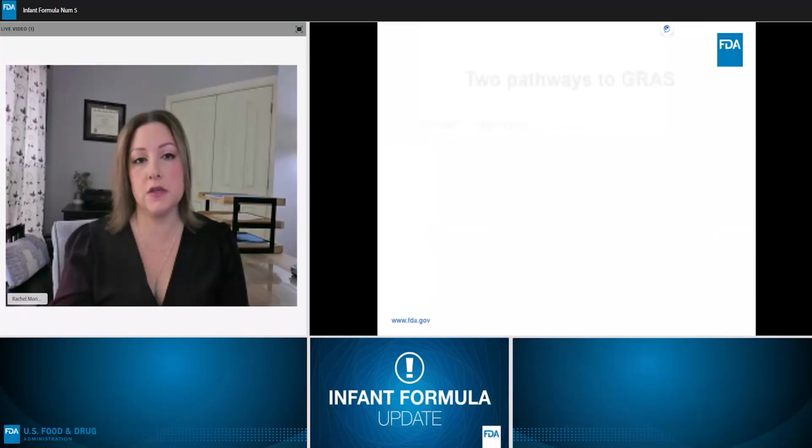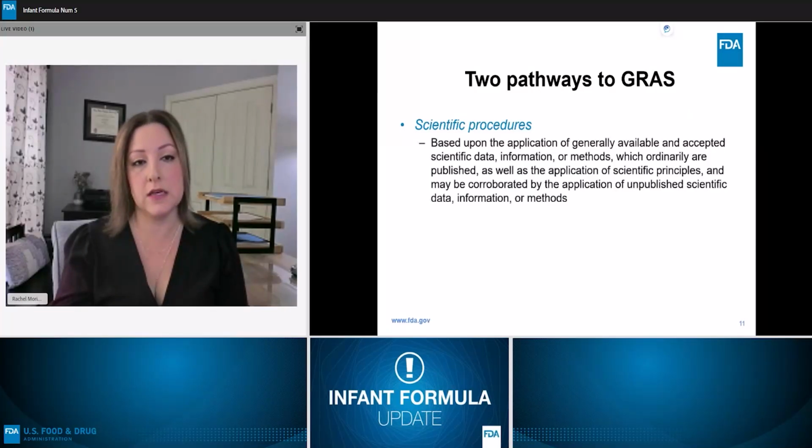Scientific procedures is based upon the application of generally available and accepted scientific data, information, or methods, which ordinarily are published, as well as the application of scientific principles, and may be corroborated by the application of unpublished scientific data, information, or methods.